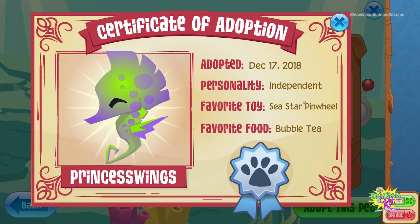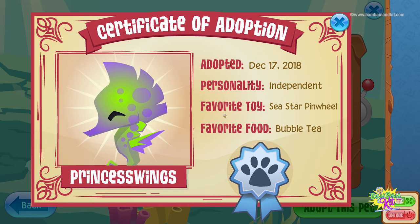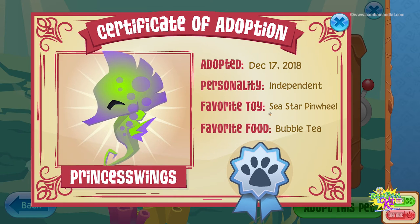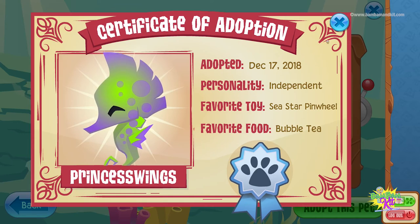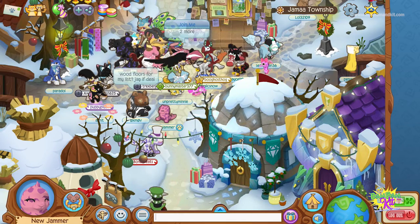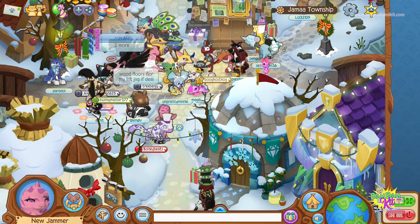So do you get to keep this pet forever? Yep. Until you either trade it or you sell it. Favorite toy, sea star, pinwheel. Favorite food, bubble tea. Whoa. That's super cool. Look at that, that person has some really cool cat ears. Look at that penguin has a cheese head. He's running around like crazy.